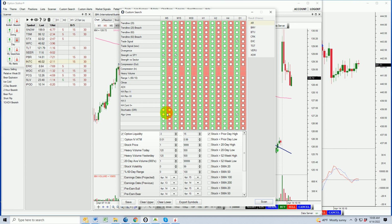Obviously, the shorter term your algo lines are, the less relevant they are. That would be just like a 100 period moving average on a 5-minute basis is not going to be as meaningful as a 100-day moving average. But these algo line breaches in here, when they agree across multiple time frames, can really help you with your trade entry if you're a short-term swing trader looking for that ideal entry point. So let's go and take a look at some searches.